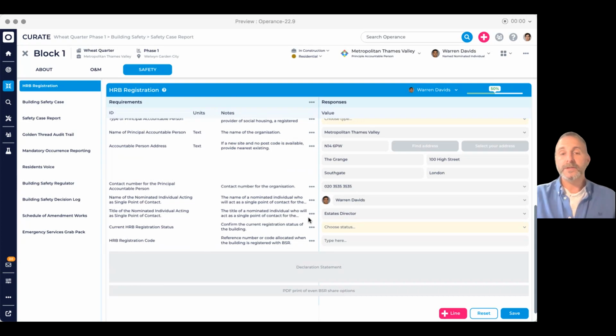Then we put the registration status. So obviously this is in development, so we would pick that. If it had been submitted, you simply say it's been submitted, and that again will automatically provide that status itself. Once the registration has been accepted and come back, you will be provided with a registration code from the Building Safety Regulator, and that's where this will be stored as well, along with any of the documentation you get from the BSR.